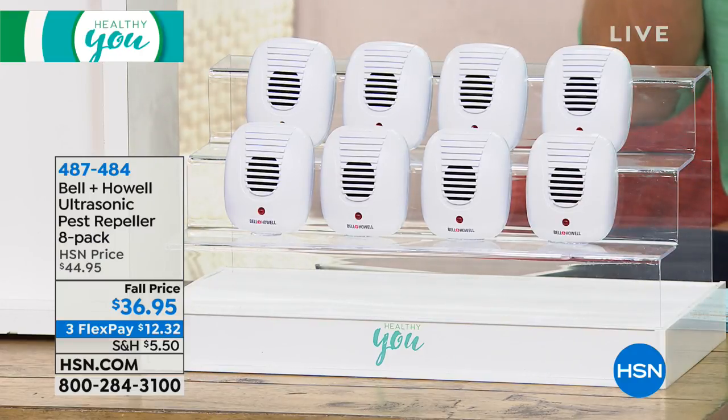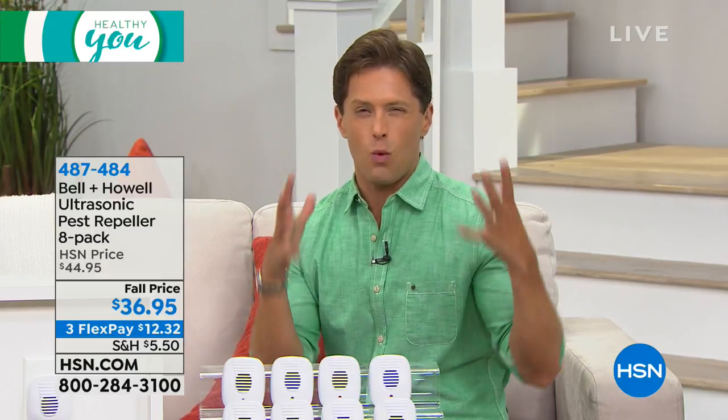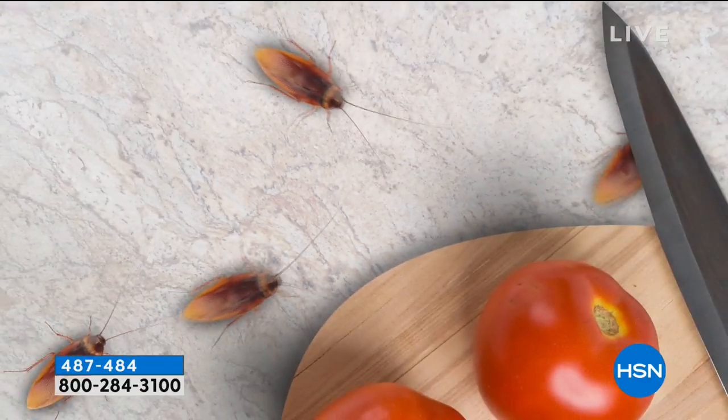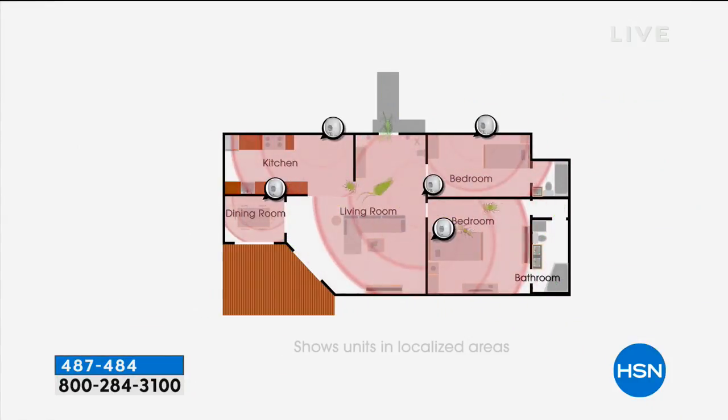Here's the analogy that I can come up with from my own personal opinion. Imagine that you walked by a house that was playing heavy metal music at the loudest volume they possibly could. Would you ever go into that house? Maybe for you it's rap music, maybe it's country music. Imagine the worst music you can imagine, the one that gives you a headache just thinking about it, and imagine it blasting full volume all day, every day. That's what ultrasonic waves do to cockroaches, ants, and spiders, and all you do is plug them in once all over your home and you never worry about it or deal with it again.